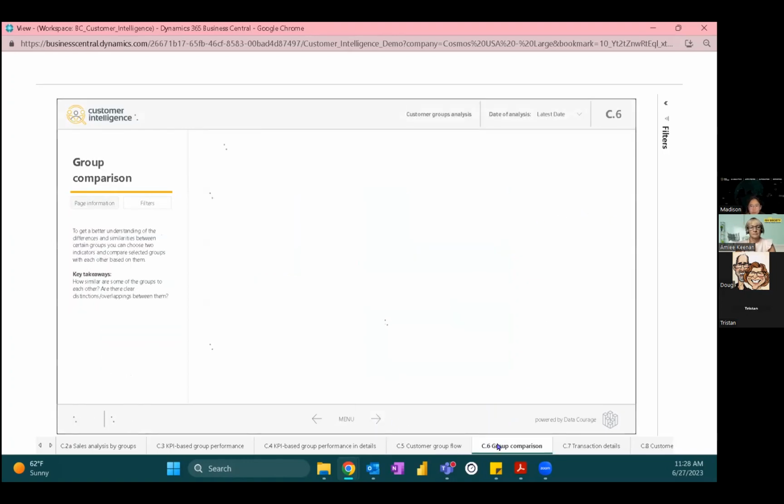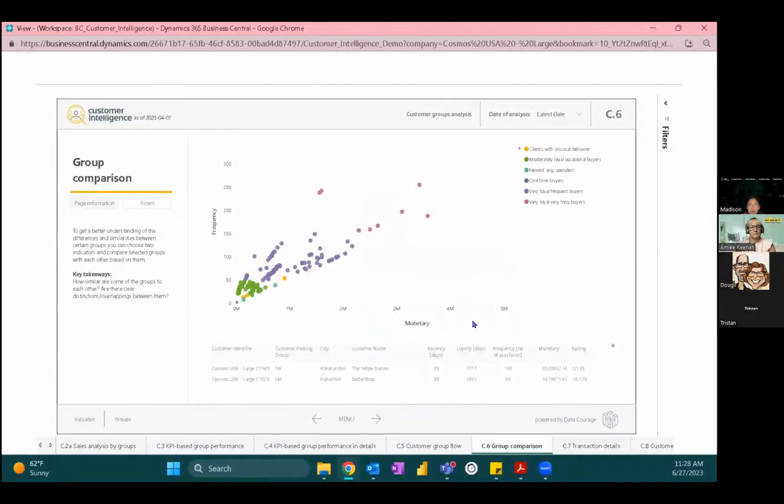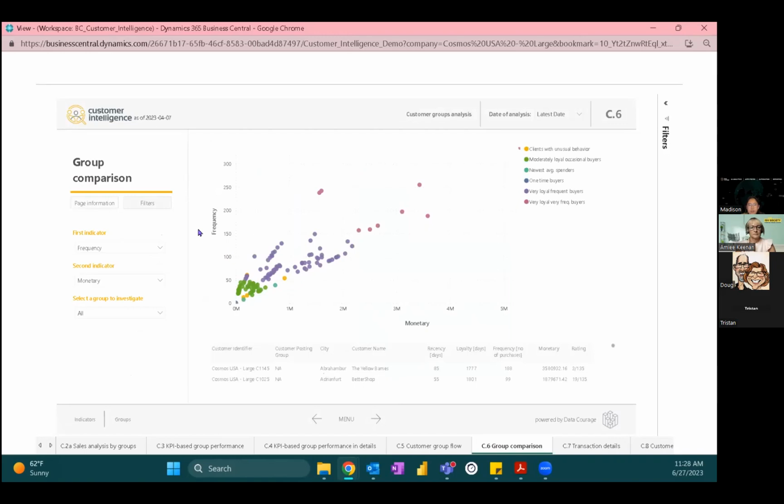We also have a helpful correlation chart where you can see how monetary and frequency are related. If we want to change the indicators to investigate other ones, we can on our filters tab. And then we can also investigate other groups specifically.